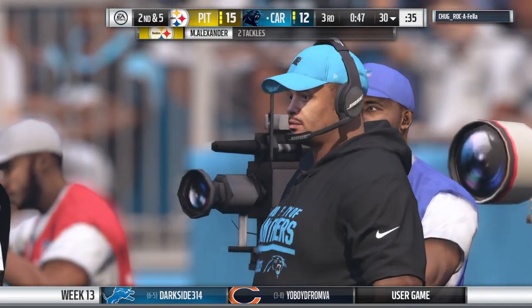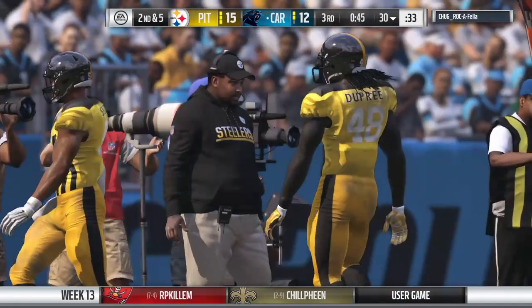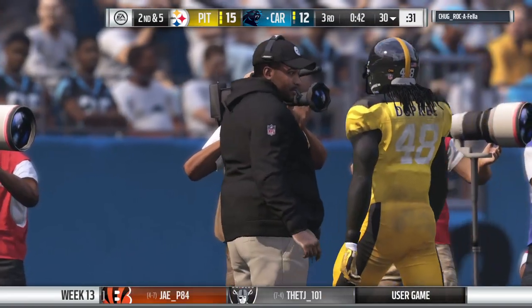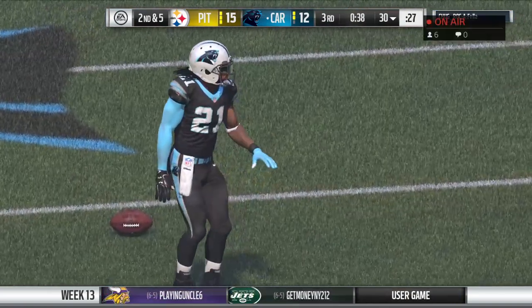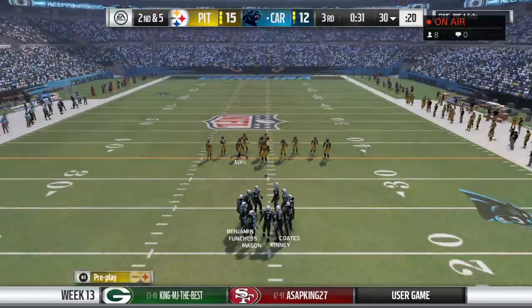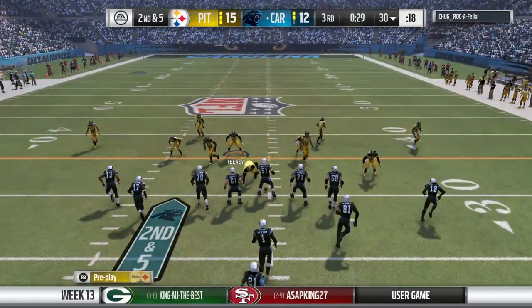Give him 5 on the carry there, and it'll be 2nd down. And that's exactly what you want on a 1st down run. Pick up 5 yards, bring up 2nd and 5. The defensive line, though, they've got to figure out a way to out-leverage the guys up front because the offensive line is winning at the point of attack.